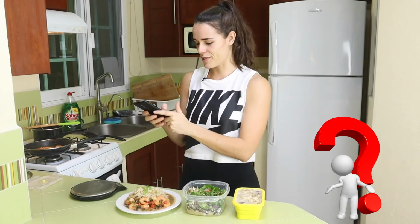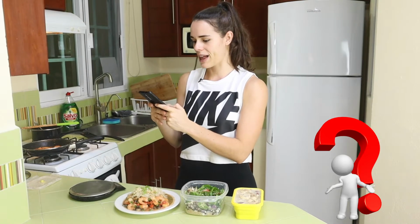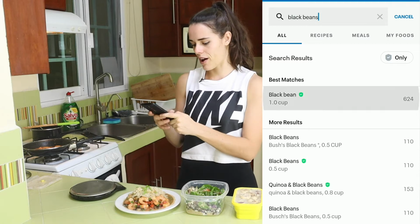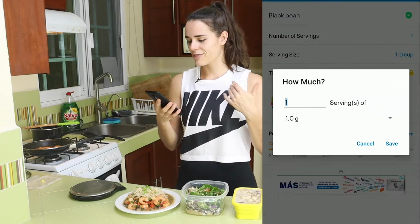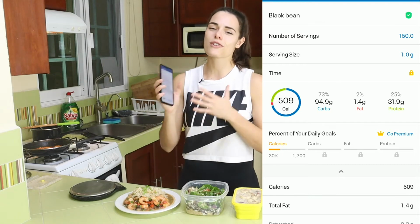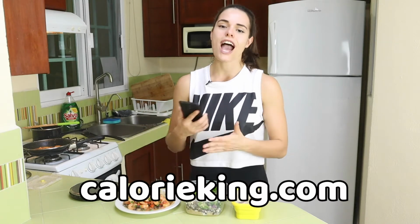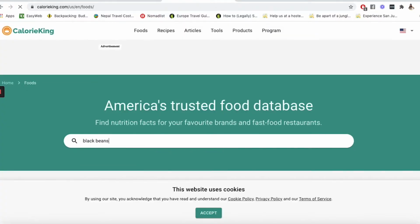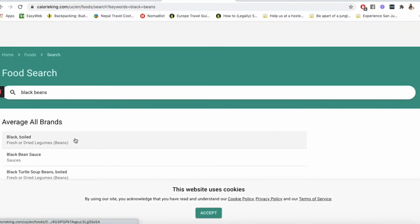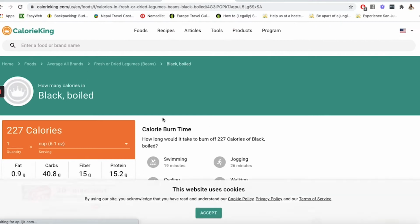So for this one, for the lunch, for example, I'm gonna type in black beans, and then you're gonna choose 1 gram, and I put in 150 grams. But if you're ever looking at this and it's coming up way more than I think it should be, so if you're ever confused about whether this nutrition information is accurate, you can always go to this website. It's called calorieking.com, and you can look there and see what 100 grams of black beans is supposed to be, and it's just something where you can verify and double check that it is the right amount of calories.